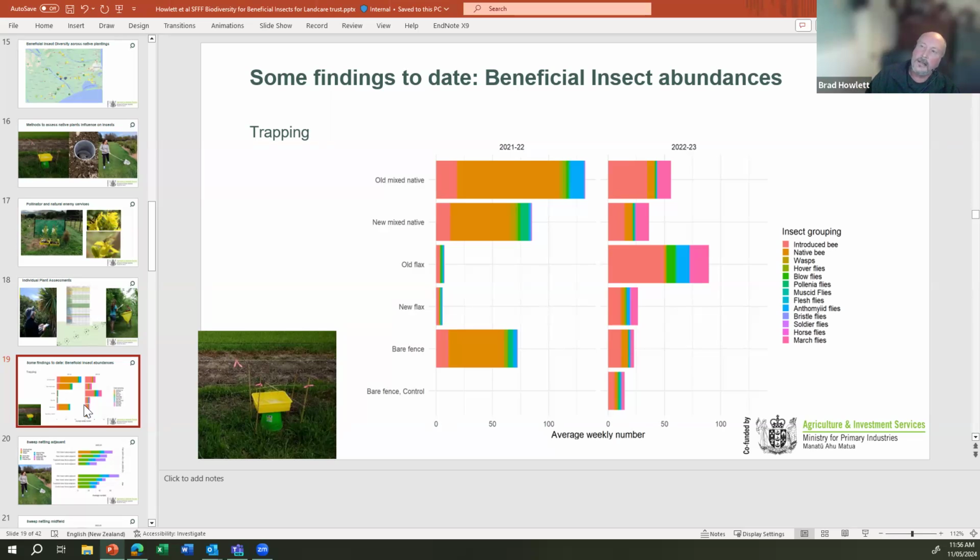You can see there, we also put some traps around old flax and new flax sites. And you can see in 2022-23 that the results are highly different to 2021-22. We put that down to the flax being in flower at the time, so it would have been attracting a high abundance of insects when the traps were out.